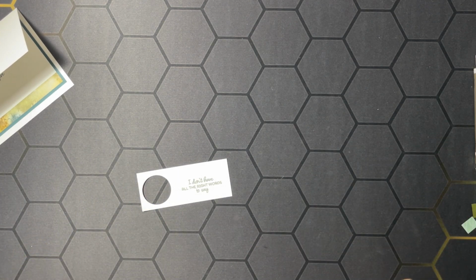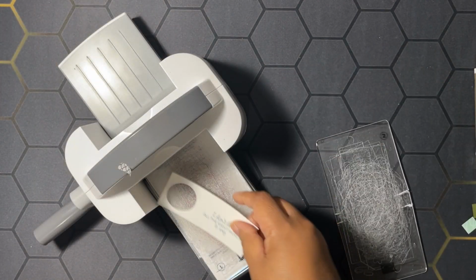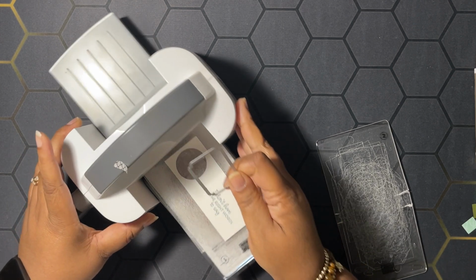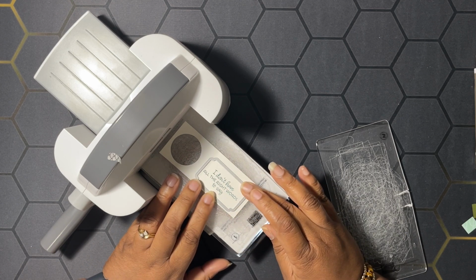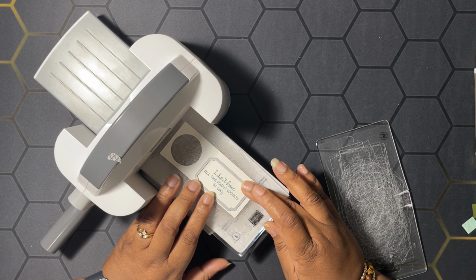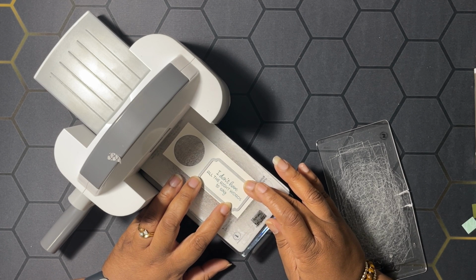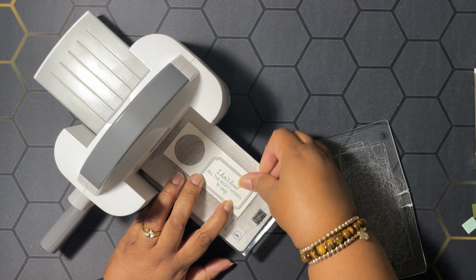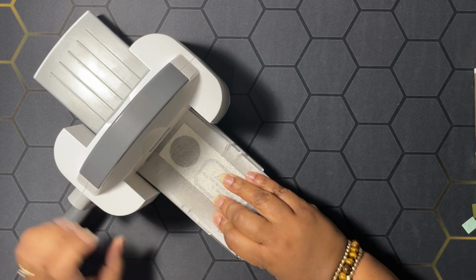And we are going to do some die cutting. So let's get our Big Shot out here. I'm going to be using a frame from Something Fancy. And we're just going to line this up on our paper here. Try to get it straight and evenly spaced. Put a little piece of washi tape to hold it down. Let's run it through.